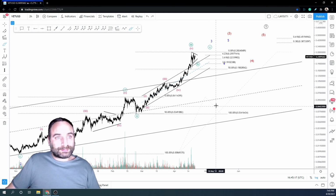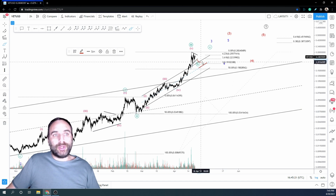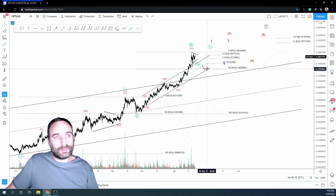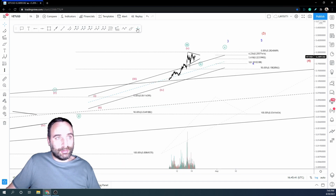Now, usually we get to the median regression, where there's some sort of potential correction around 0.19, and then we'll continue higher. Or we could even go down all the way to the previous low, which is around 0.15. But at the current state of the market, I don't see prices getting down there.